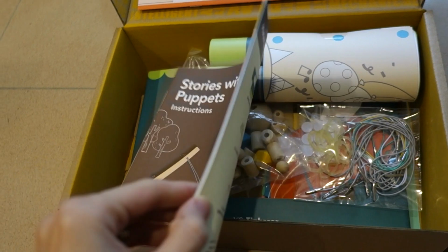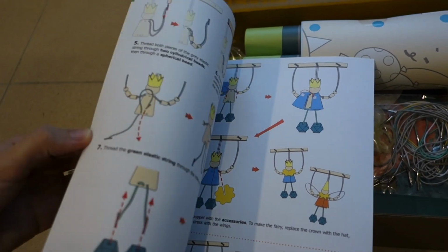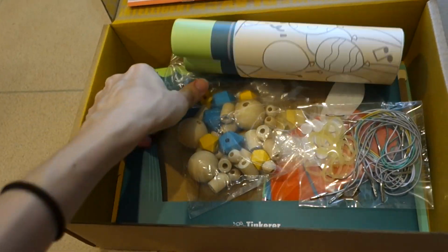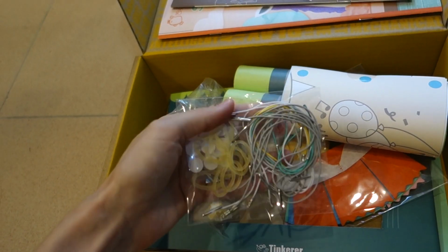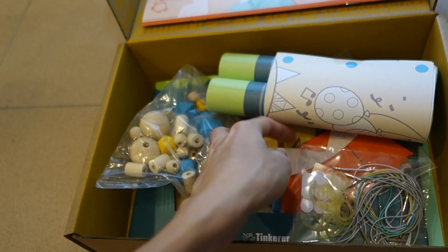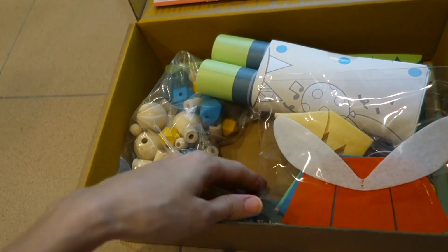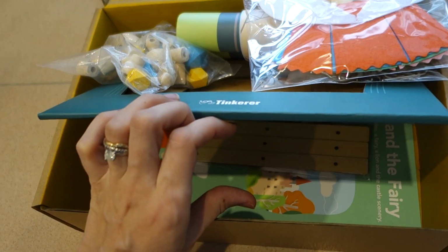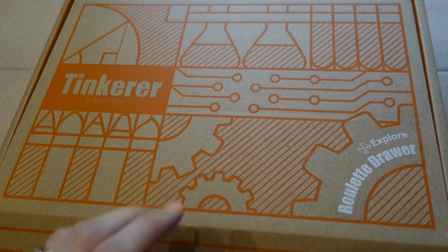Here's the actual project instructions for making. The project is to make a stage and to make some marionette style puppets. And here's your pieces with the stage scenery, the wooden beads, and these little elastic string attaching things. I think this will be a lot easier to use than using actual string. And then there's already the pre-cut out little costumes for your little people puppets and the stage. And then at the bottom, those are some little scripts for if you're going to act out a little scene. So that's really cute.